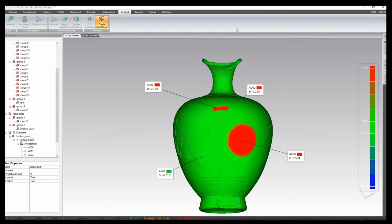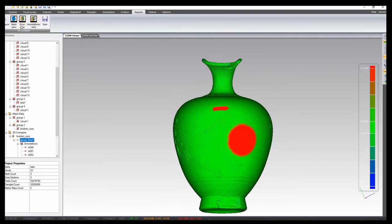Also, you can prepare this earlier. So you can create this annotation when you have the first scan, just to scan when it comes back, for faster work. And just to share these results, you can, for example, create the report, so we can make an annotation view. You can also make the error view and the main view.